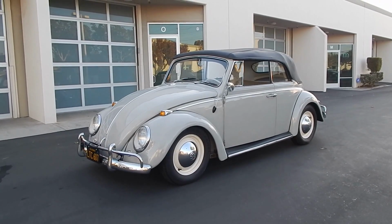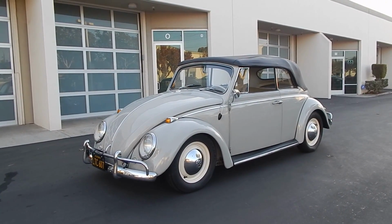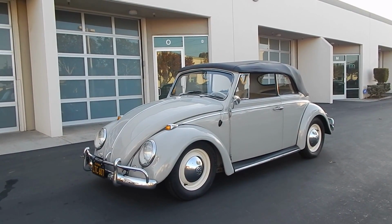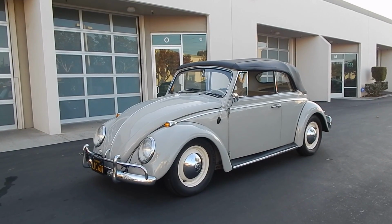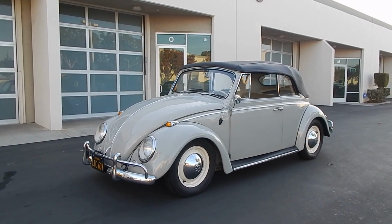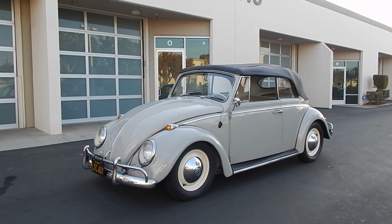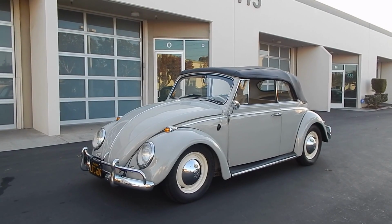From what we know, and the owners told me, this thing has spent a lot of its time in Santa Cruz, California. He purchased it a few years ago from a gentleman that had bought it and was going to restore it for his daughter, but just couldn't get there. And then he went through it, and he wanted to keep the patina and the age and character, because that's typically the kind of cars that this gentleman likes to own. He wants cars that have a feel to them.